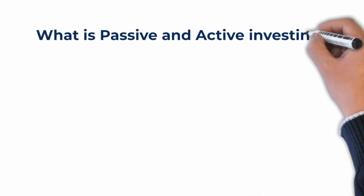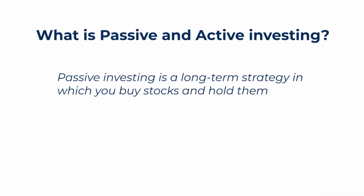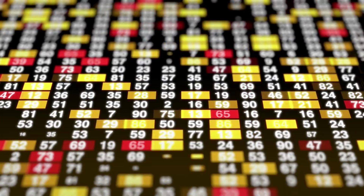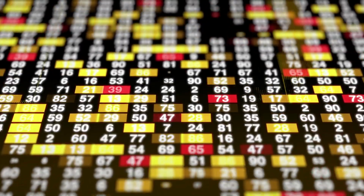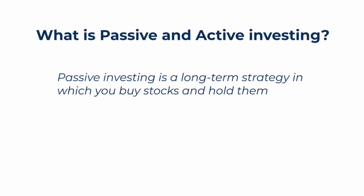Passive investing is a long-term strategy in which you buy stocks and hold them for an extended period, usually years or even decades. The goal of passive investing is to ride the ups and downs of the stock market over time and ultimately end up with more money than you started with. Many passive investors believe that trying to beat the market is a fool's game and that the best way to make money in stocks is to buy them and let them do their work.